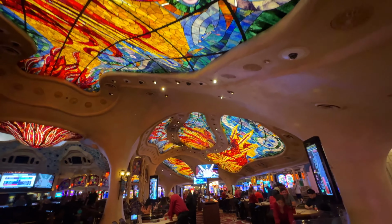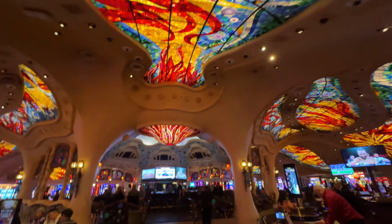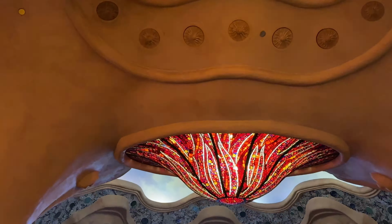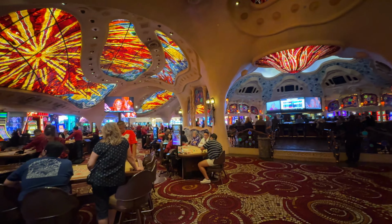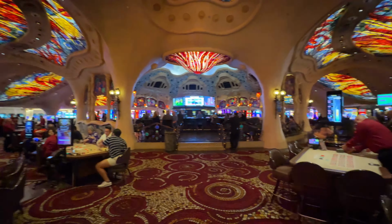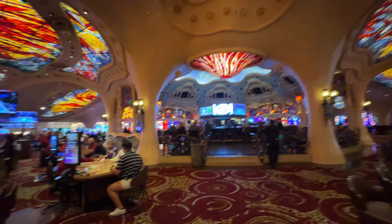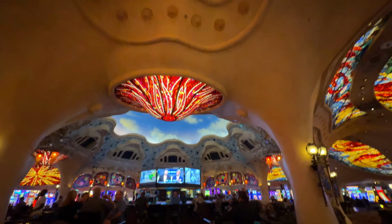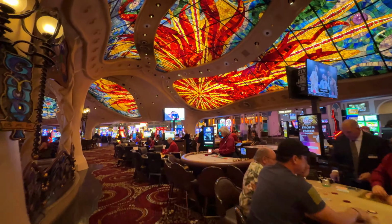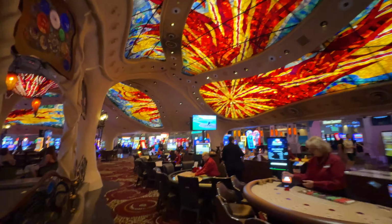This is the table games area. I love this thing. I want that in my house. That's beautiful. These are the table games. There's a center bar. I dig the vibe. I totally love that thing. This looks fantastic in here. It's a nice vibe. But cigarettes. Bleh.